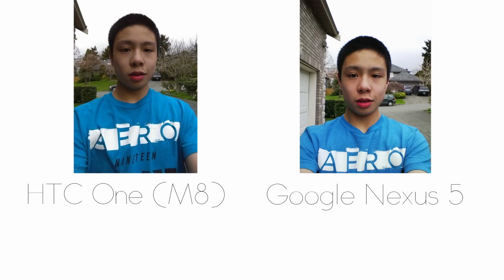Taking a look at the front-facing camera, on the HTC One you have a 5 megapixel one, on the Nexus 5 you've got a 1.3 megapixel one. Of course these images had to be cropped down to fit the screen here, but in full size you'll definitely notice a difference in the sharpness. But in terms of the colors, once again the HTC One does seem much flatter.